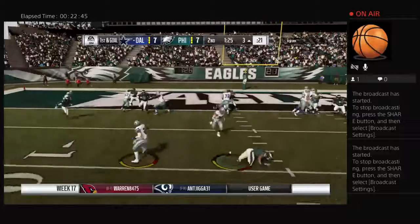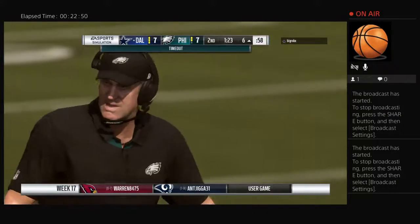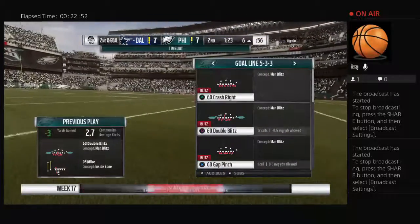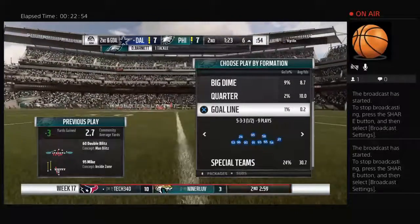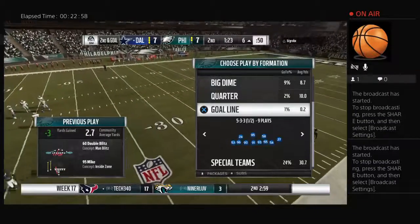They'll try to run it in with Elliott. A loss of a full 3 yards, and now it's 2nd down. And now the Eagles are going to signal for a timeout as they'll talk things over prior to this upcoming 2nd down play.